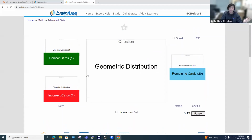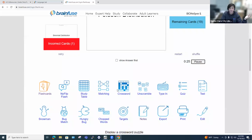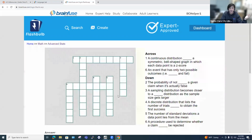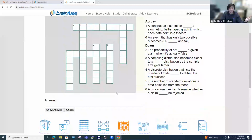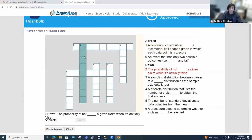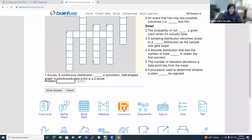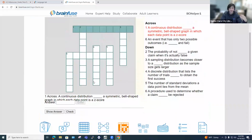So by the end, once we've gone through all of these, we can go through all the correct cards we've gotten, and we can see everything we got wrong, everything we got right. So that's just flashcards. If we were to say crosswords, it's going to show us all the terms, or some of the terms, but in the format of a crossword. So you'd fill it out, and it'll tell you if you got it right or not.